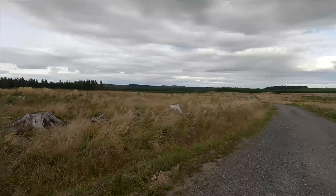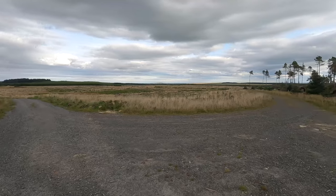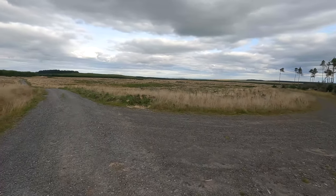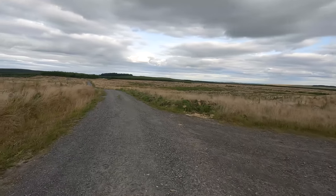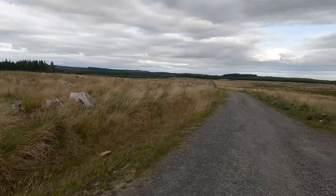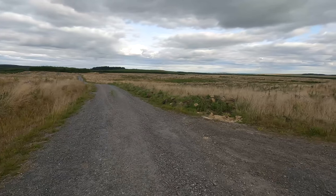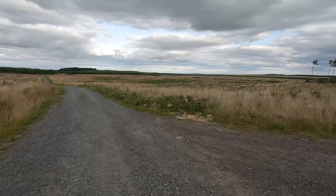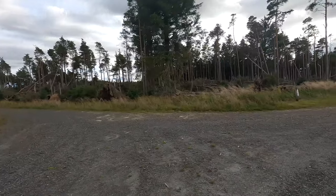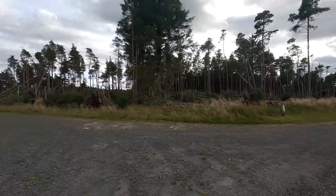As you can see, there's a fair bit of felling around here. So if you watched other people's videos in the past, this was all full of trees. It's all been thinned out. But then again, I suppose it is a harvest for somebody, so it's a crop, you know. They're obviously not going to be here forever. And so looking into this bit, you can still see some trees down from the storms last year.